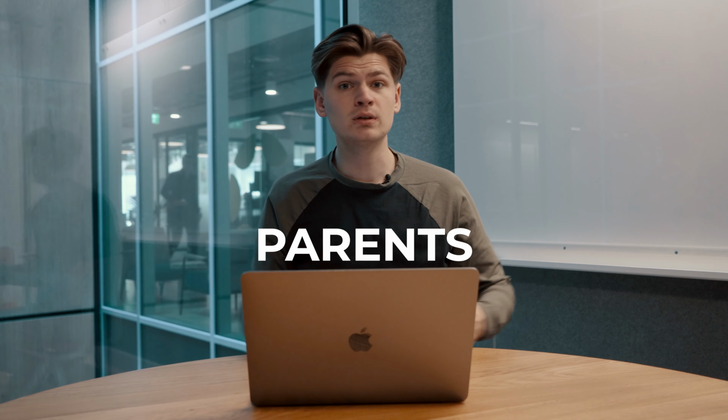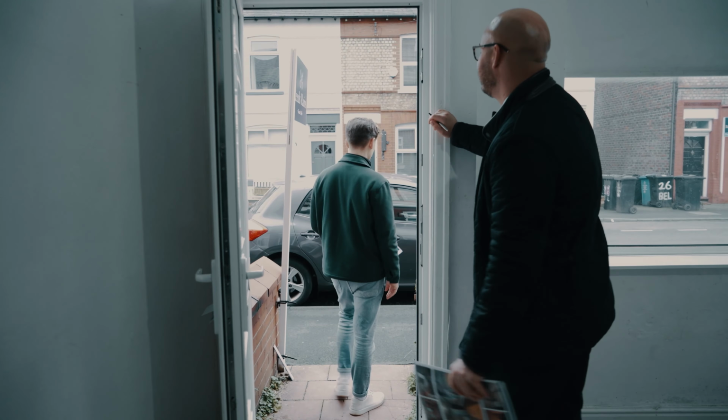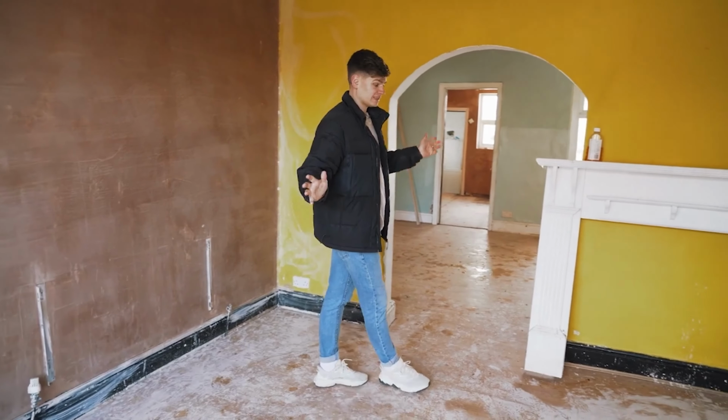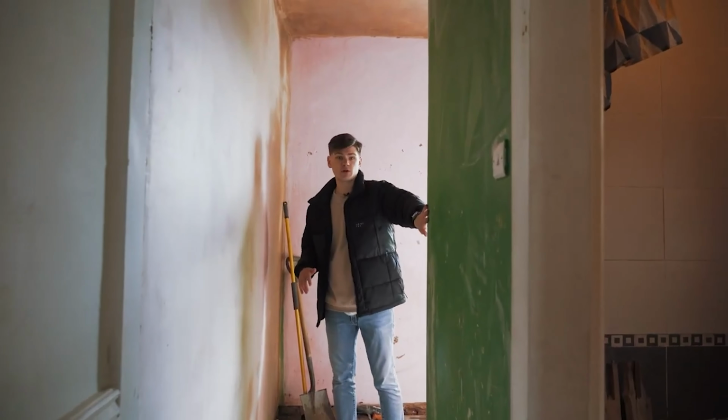Now, this is how it would work. If you know somebody, whether it be parents, family, friends, whoever it is, if you know people that have the capital available to potentially allow you to borrow that money, you could borrow the amount of money that you need for a deposit. So let's say it's £20,000. You borrow that money, you buy a property, you renovate that property to add value to that property. And then in 6 months' time to a year's time, you refinance it. So you get another mortgage on that property. And that means that you can pull equity out of that property.